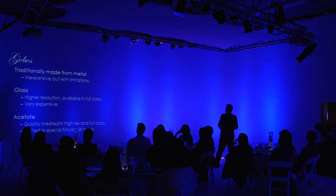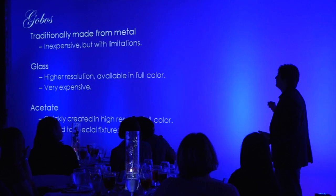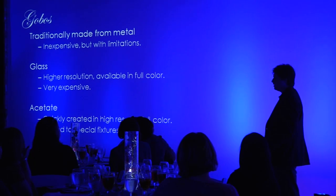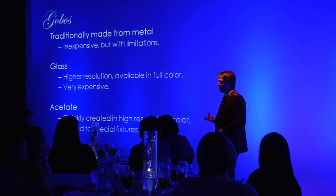There are lots of different kinds of gobos. For you guys, the thing to take away from this little section is being able to talk to your lighting planner confidently about what technology they're proposing for your customer. We've actually got a bunch of these gobos sitting around the centerpiece.